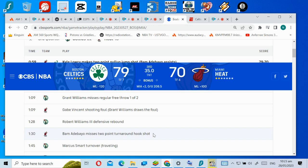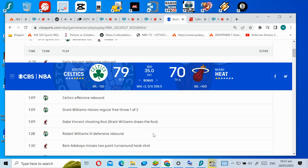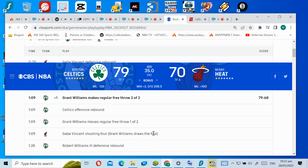Smart dribbling it near midcourt. Guarded by Vincent, who's backing up by about 5 feet. Smart now left side, bounce pass underneath. Williams couldn't handle the pass, but then he's able to get to the loose ball and kick it out to Williams, who drives. And Williams missed the shot in the lane, but he's fouled. Robert Williams saving it to Grant Williams, who will shoot two.